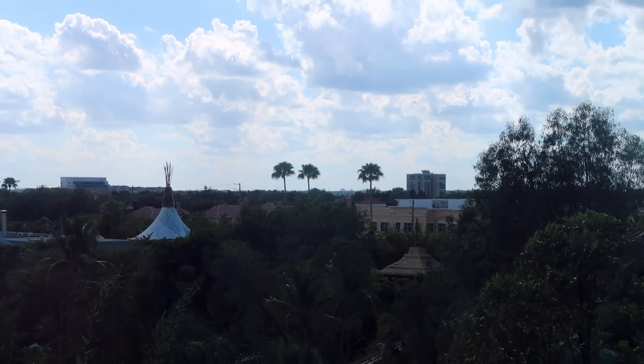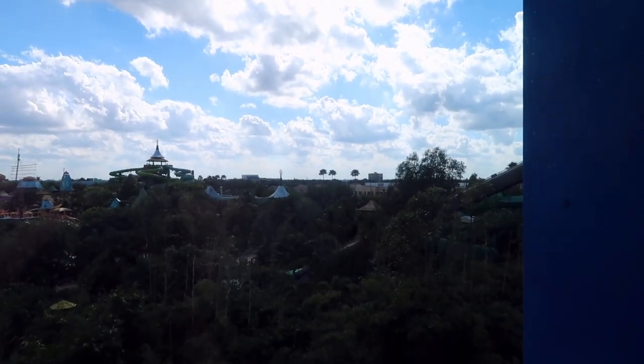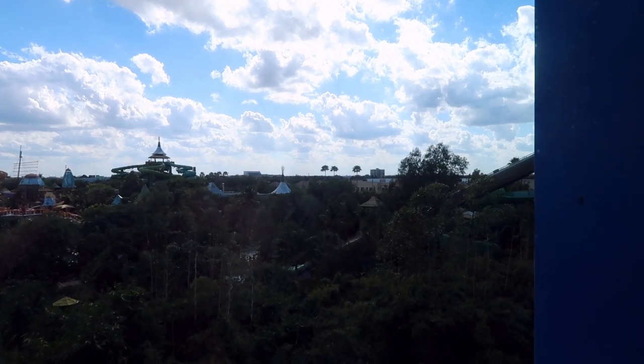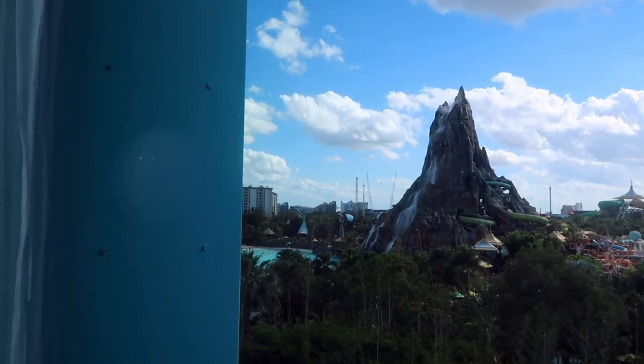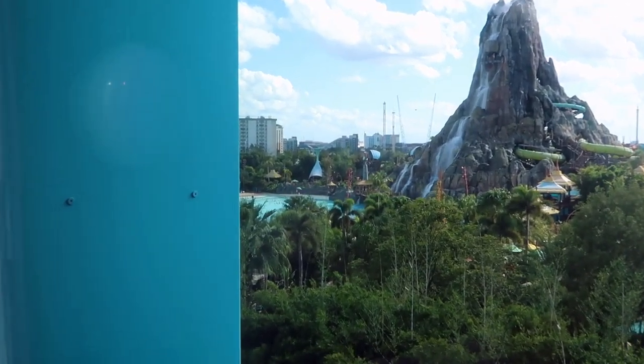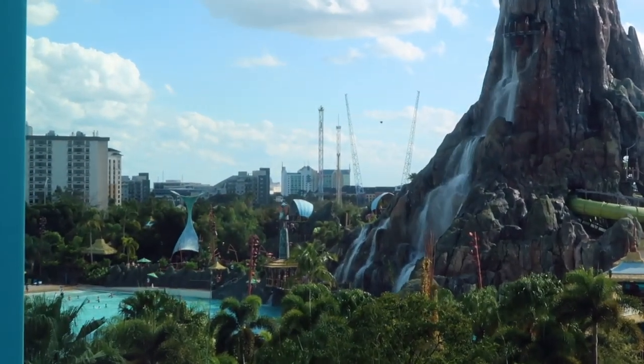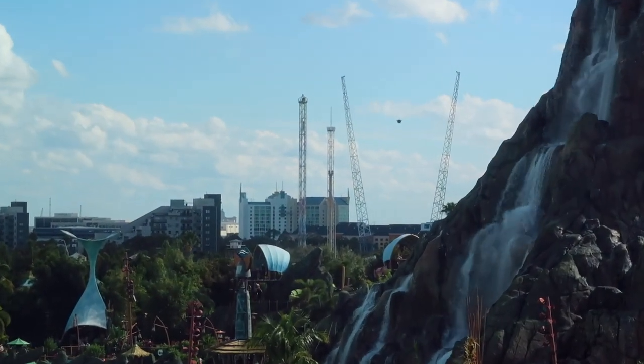Let's go all the way back. Just looks like a little blip in the distance. But how cool is that? Spaceship Earth is between those palm trees. And then, also over here, that's the wave pool down for Volcano Bay there. And then in the back, you can see the Icon Park slingshot. That's that structure right there.